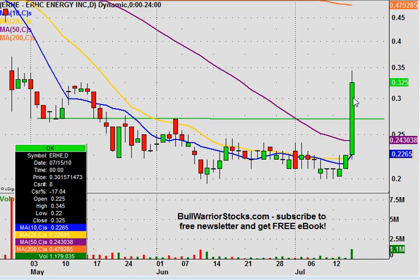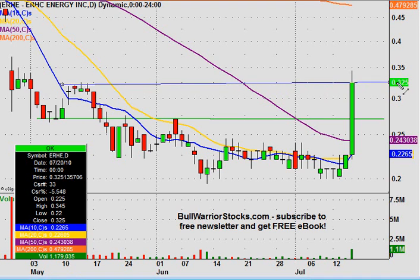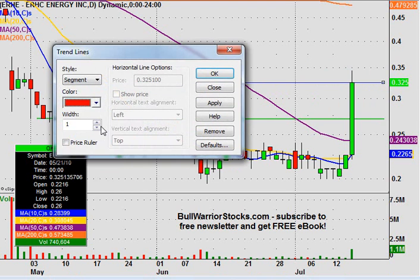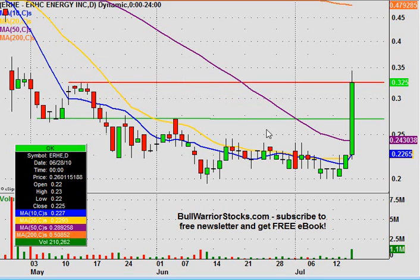Now for the fun stuff: where are the future battlegrounds? The first one, that the bulls did break intraday but couldn't quite close above, is going to be right here at these highs. Essentially closed right at it, but this level right here is at 32.5 cents, 0.325. So this will be the first initial area of resistance. Obviously the 50-day and this were areas of resistance, but those have been closed above, so they've been converted into supports. But this level here, 32.5, right where it closed, is going to be the key resistance.